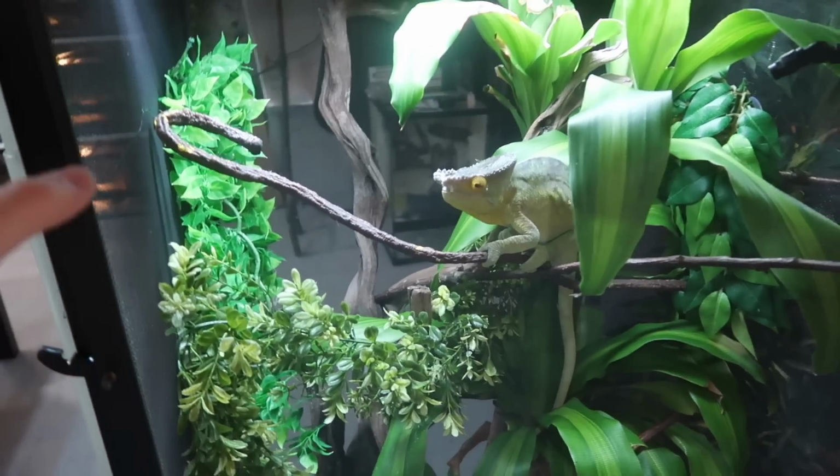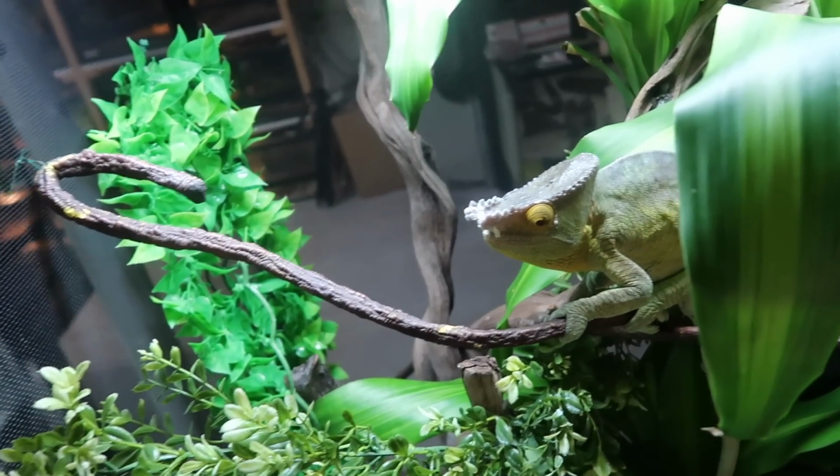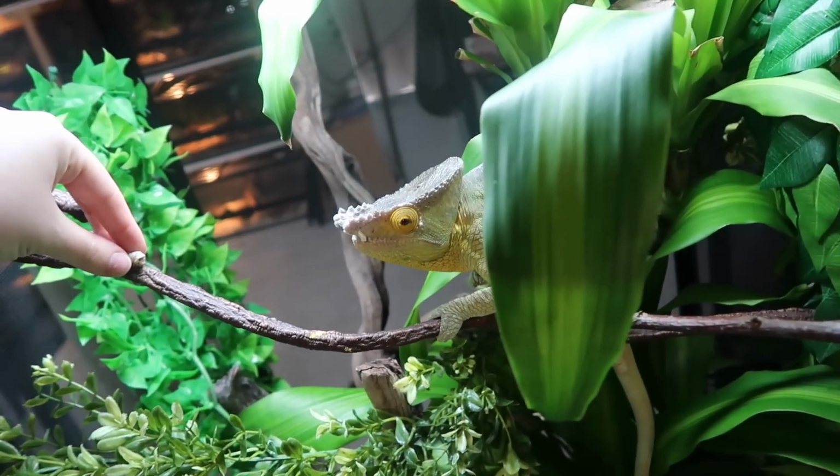I'm going to go ahead and give him a second worm because he's a pretty big guy and he would probably definitely appreciate another one.